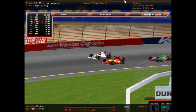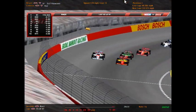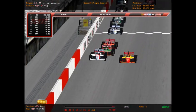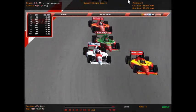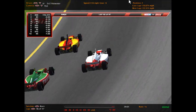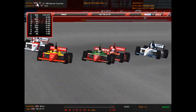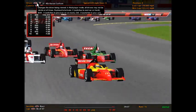Inside and to the lead goes Alex Tanker. Fitzwater is trying to fight back on the outside of the racetrack here. Two laps to go in this race. Alex Tanker now has the lead. Now what's Aaron Carlson going to do as they come off turn number 2?